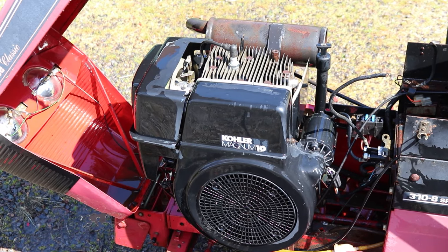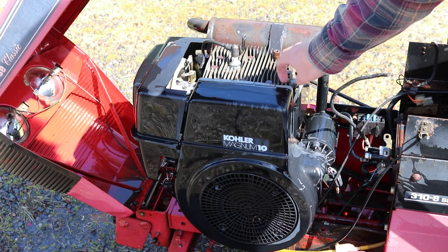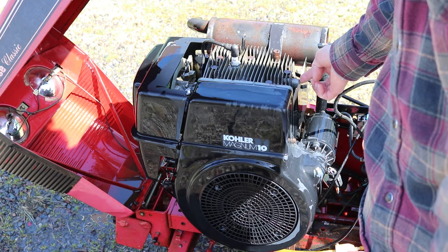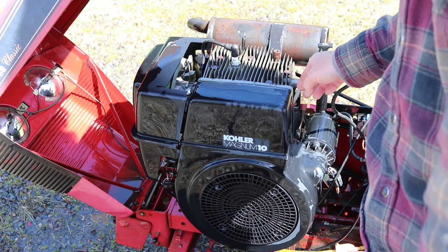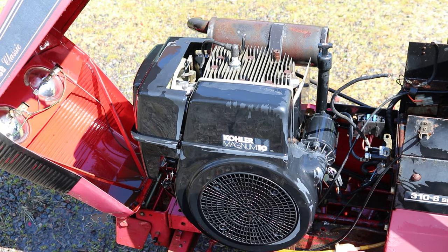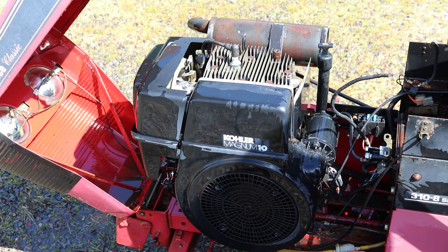Alrighty, y'all, I just realized that I believe this thing is missing a shroud that goes over the head. So I'll probably have to make a shroud, which shouldn't be too hard, actually. I've got material to make a shroud, no problem. But yeah, I just kind of noticed that just now. I'm going to spray some more cleaner.